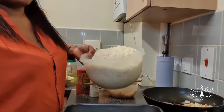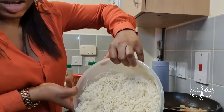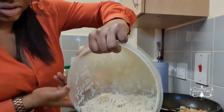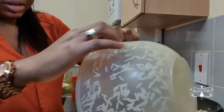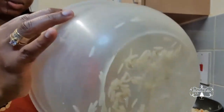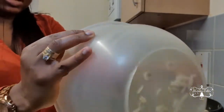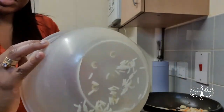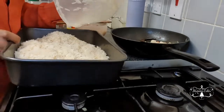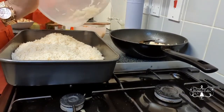I've got my washed rice here. I use a bowl to measure my rice, so I'm not sure how many cups this is, but it's a lot for my family. This is a family of five, and sometimes when we eat, it doesn't finish at a go. All right, so I'm going to pour my rice in here. Let me put it down so you can see what I'm doing. Pour my rice in there.